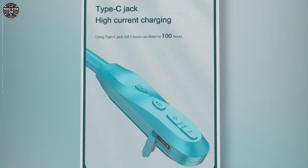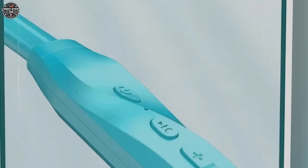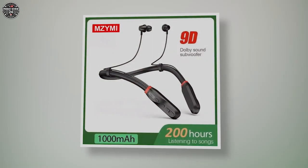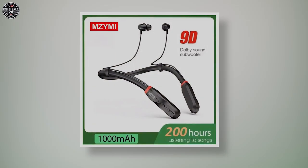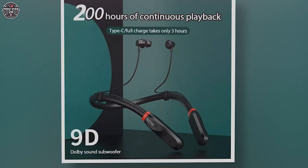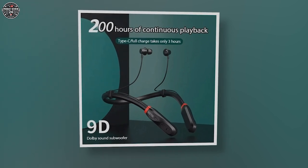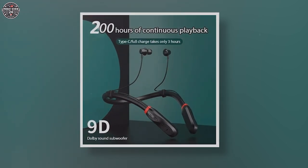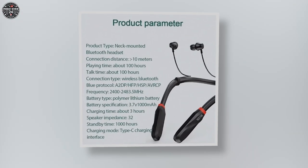The MZYMI i35 Wireless Neckband Earphones. Checkmark 200 hours playtime. Checkmark quick charge. Checkmark waterproof and lightweight. Checkmark hi-fi stereo sound. Checkmark voice assistant compatible. Checkmark ergonomic fit. Available now in stunning colors: black, blue, gray, green, and pink.